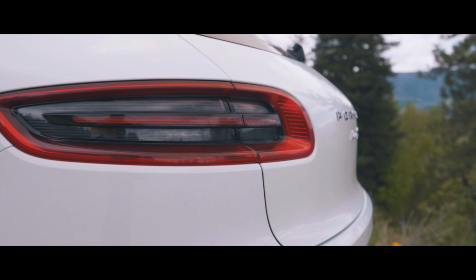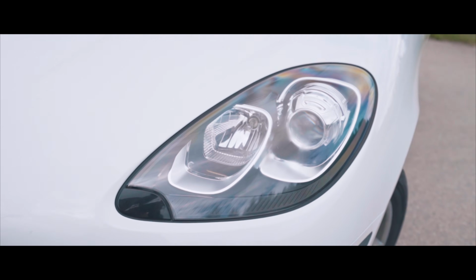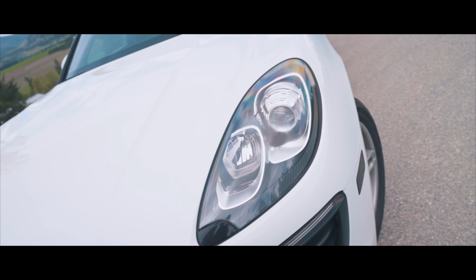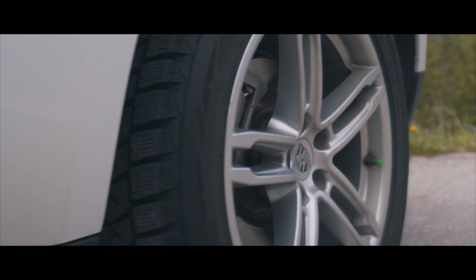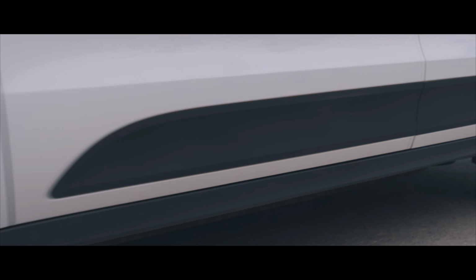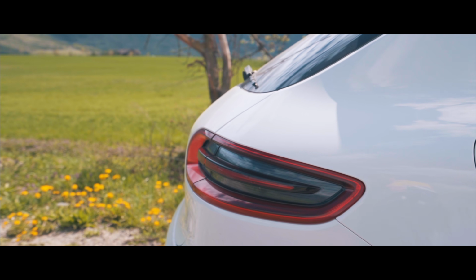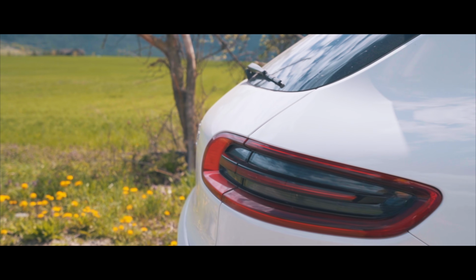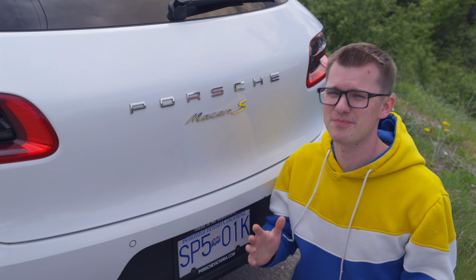First impressions matter, and the Macan S nails it. With a small front grille and the way that the nose tapers together, it kind of just looks like an oversized hatchback. Along the sides, we have this really cool looking black stripe, which gives it this aggressive sporty look. And if you come to the rear, you have the typical 911 rear taillights, along with these really sporty looking dual exhausts. Clean, simple, and absolutely Porsche.